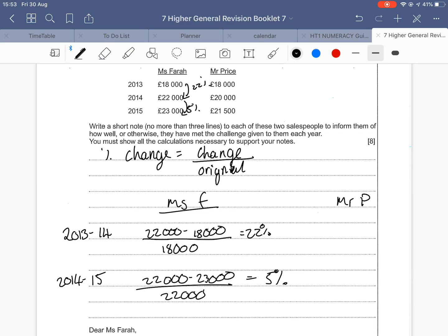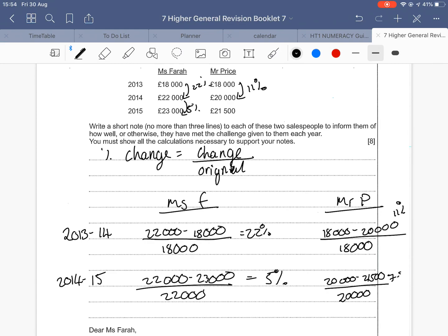Let's see what Mr. Price did. So 2013, he went from 18,000 to 20,000, so that's a difference of 2,000 over the original 18,000. That is 11%. Okay, so he's also smashed it first year, almost double. That's quite good. Let's see if he maintained it. From 20,000 in the second year to 21.5, he did a bit better than hers, probably higher than 5, might just be 6. Difference of 1,500 over 20,000, that's 7.5%. It's only an extra £500 better than she did, but I don't know.